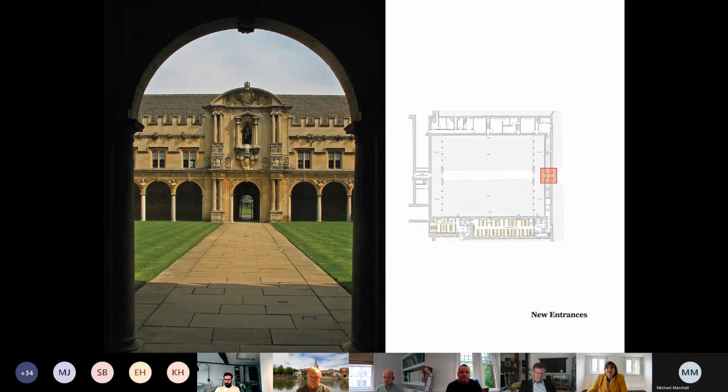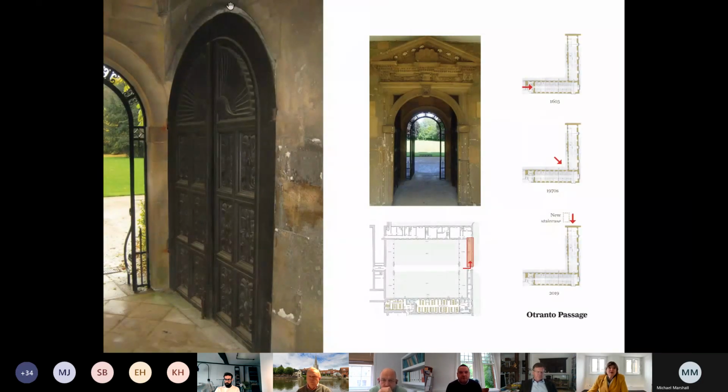So we came to look at it, and we came to this point in here, which is spatially at the climactic point of the development, where you move from the building and you get that wonderful view of the garden. And when we got there, we noticed that there were these doors which were set into the wall. And so we opened the door, and as Andrew mentioned, we found this passageway here, the Atranto Passage. And that was the solution, part of the solution to extending the library.